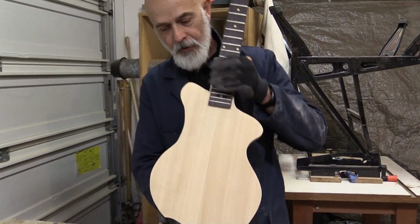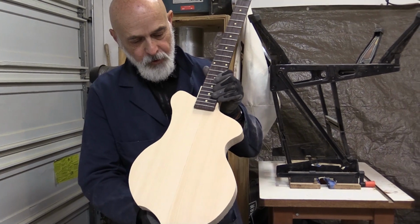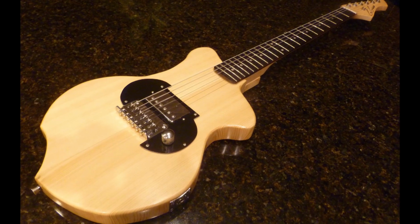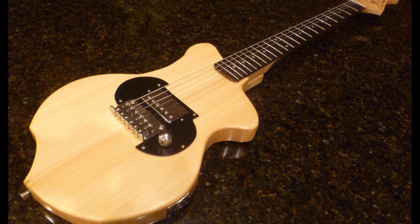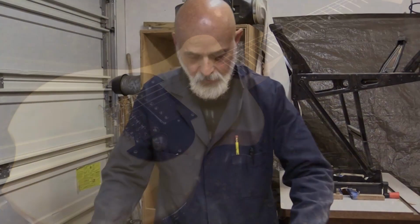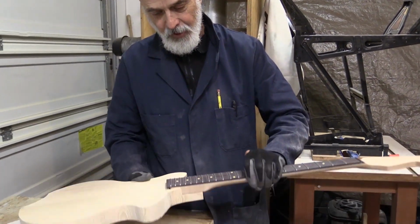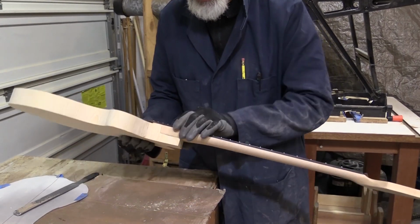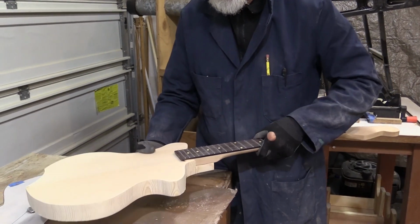This is a yellow cedar guitar of my own design. I can't decide if it's a really shapely woman or a leaf, but it's a very nice design. It's, as I said, a yellow cedar. I just made the neck pocket last night, and I'm really proud of the neck pocket. This is one of the most technical parts of guitar making for me. And what you want is a good, nice neck pocket that will almost hold the guitar.